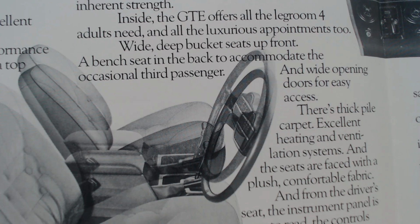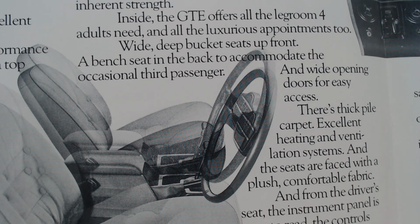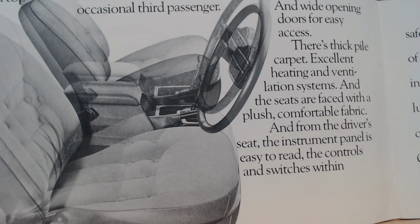There's thick pile carpet, excellent heating and ventilation systems, and the seats are faced with a plush fabric. Comfortable fabric, in fact. And from the driver's seat, the instrument panel is easy to read. The controls and switches are within immediate reach.